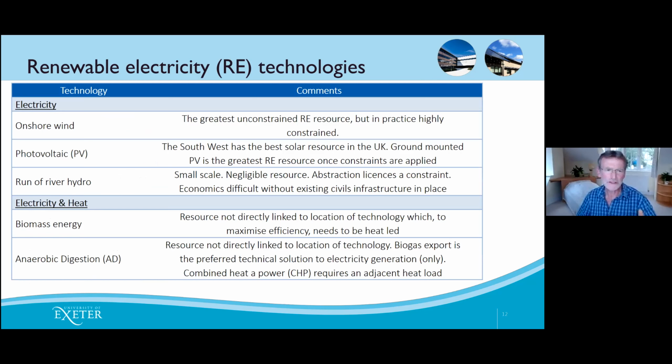In terms of electricity only generation technologies, we've got onshore wind. Now, onshore wind is the largest unconstrained renewable energy resource, just simply because of the amount of wind that blows across this part of the country. But in practice, it's highly constrained, and I'll come to that later. Photovoltaic, the Southwest has the best photovoltaic PV resource in the UK, and ground-mounted PV is the largest resource once we've applied constraints, we find.